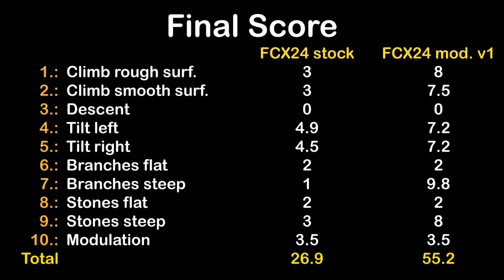Here we see all points. The FCX24 in stock form could perform all tests. That is good. No failure at the steep sides of the hill of branches or the hill of pebble stones, and 26.9 points all in all. And the FCX24 in modified V1 form, 55.2 points. That's an absolutely top result.